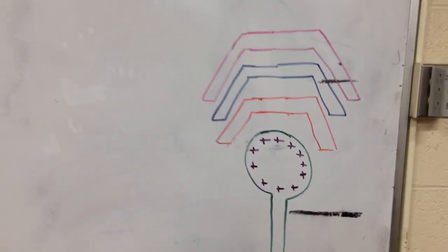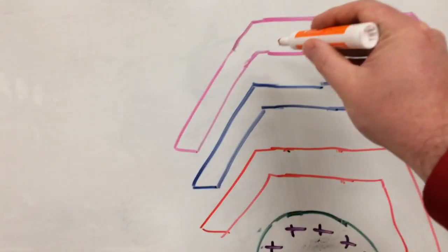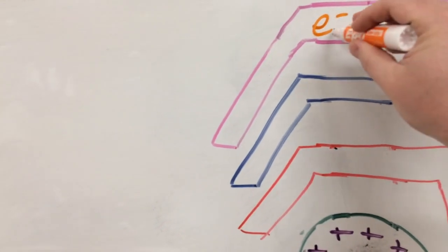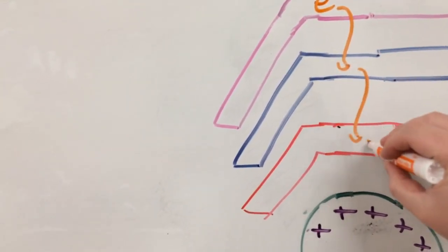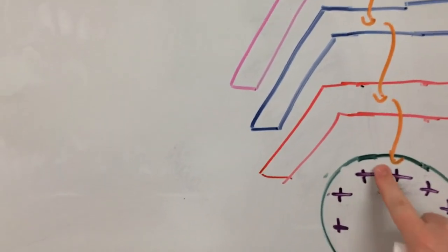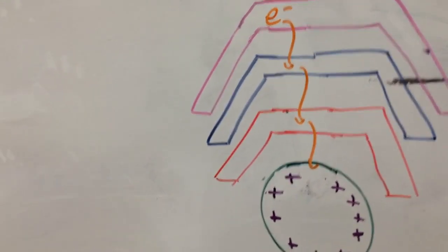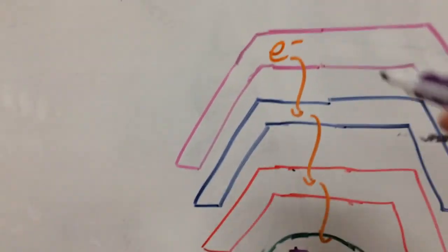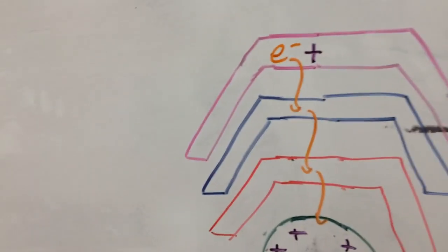So if this is running and I throw these neutral pie pans on, in the top pie pan, an electron is going to go scooching all the way down and it will cancel out one of these positive charges. Now, of course, when that happens, it's going to leave the pie pan positive.